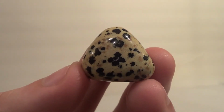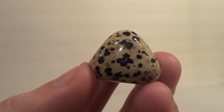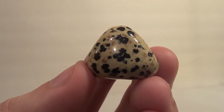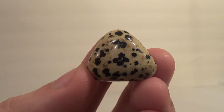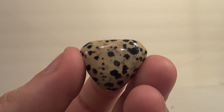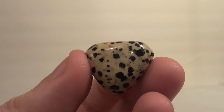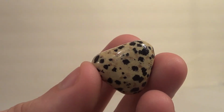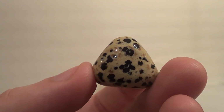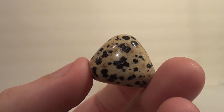Its real name is Orbicular Rhyolite. Now, Orbicular Rhyolite is actually an igneous rock, which is very interesting because a lot of people call it Dalmatian jasper, but it's not jasper. It's not jasper at all. I don't know why exactly it has jasper as one of its nicknames, because it's not jasper. It's igneous.